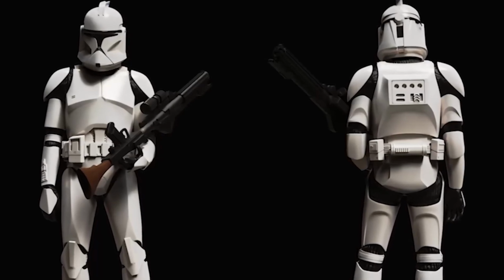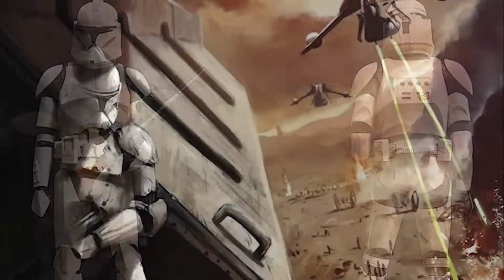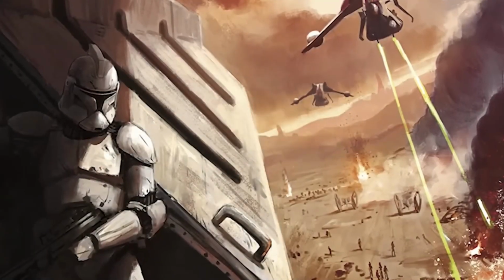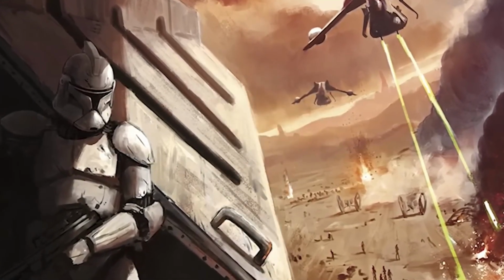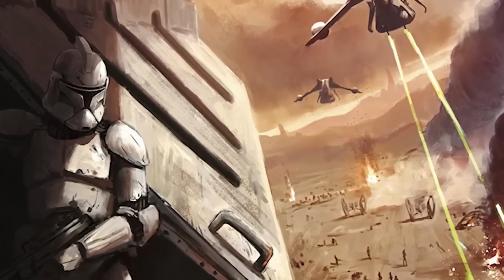The back of the cuirass, meanwhile, contained the armor's climate control systems. The cuirass was the heaviest part of the whole kit, but its added density saved many troopers' lives, absorbing energy from blaster shots that would otherwise have killed them.